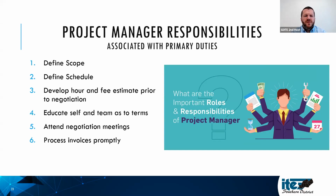They usually get into defining the schedule, and usually they're the ones, with help from others, that develop the fee and hour estimate to complete the project and to go into negotiations. It's also up to the project manager to educate themselves and the team on the terms, think of that like the contractor agreement. If you're working with your client or with a sub, keep everybody up to speed with that contract and see what terms they're working with.